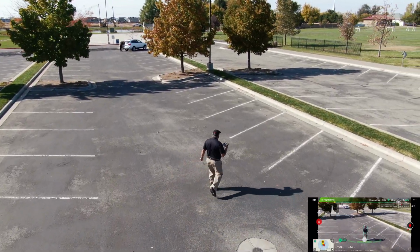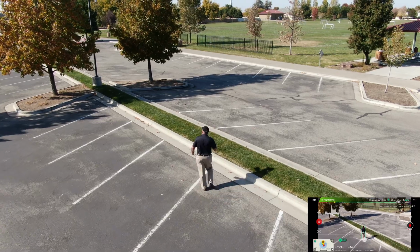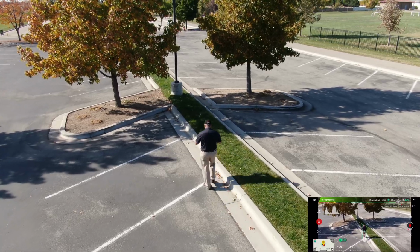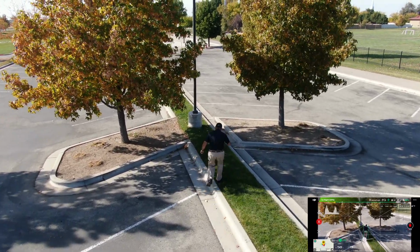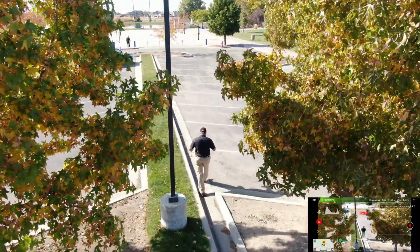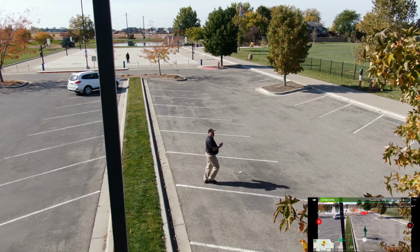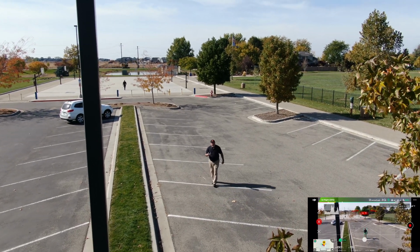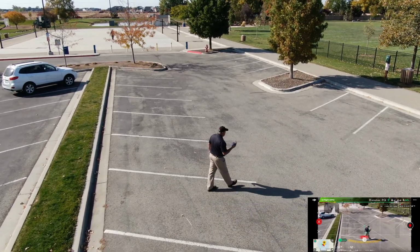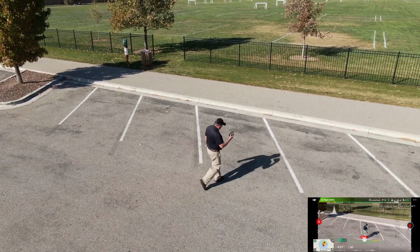So let's go around to, there's some trees out here that I can kind of zigzag between. So here's a good one right here. We got a light pole between two trees. Let's see what it does. So it's not going to do it. It will not. Oh yeah, there it did. APAS worked. It went between the two trees and the light pole.